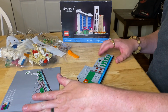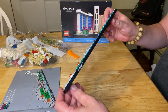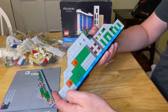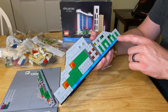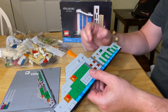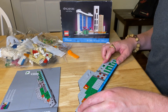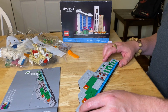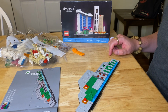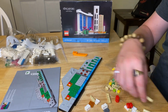So here we have the base. We have the full base. It's not a Mills plate, but it's pretty darn sturdy. There's a lot of plate on plate action going on here. And like I said, we have the Singapore River. We've got some little guideposts. We've got some tiles that are green, hinting at some floral design, some more urban looking gray tiles. It is an interesting base, and it's definitely sturdy. Let's start on bag two.